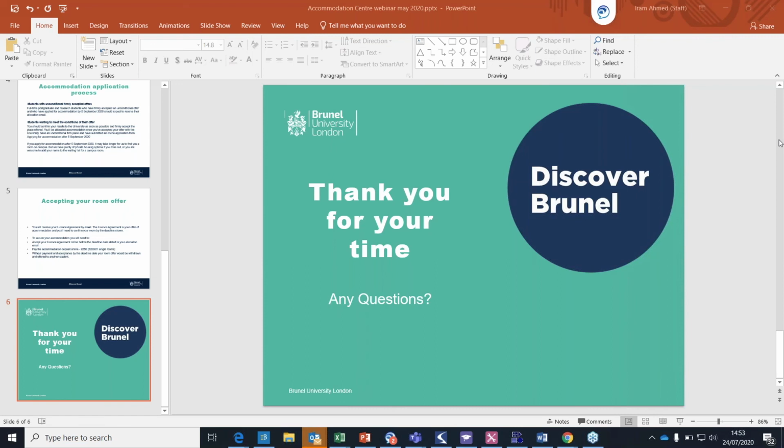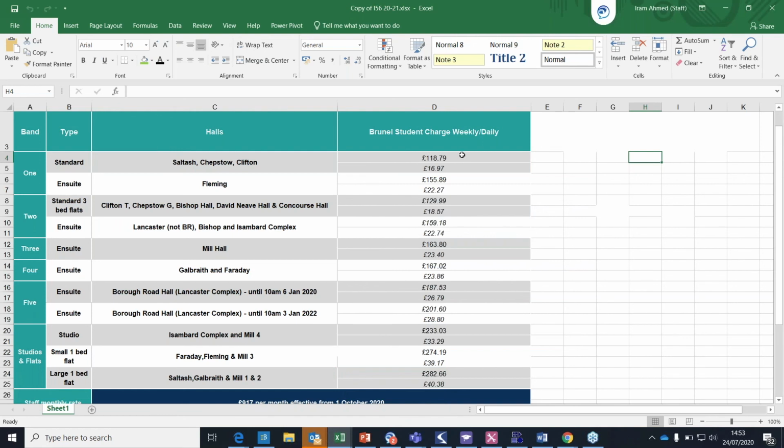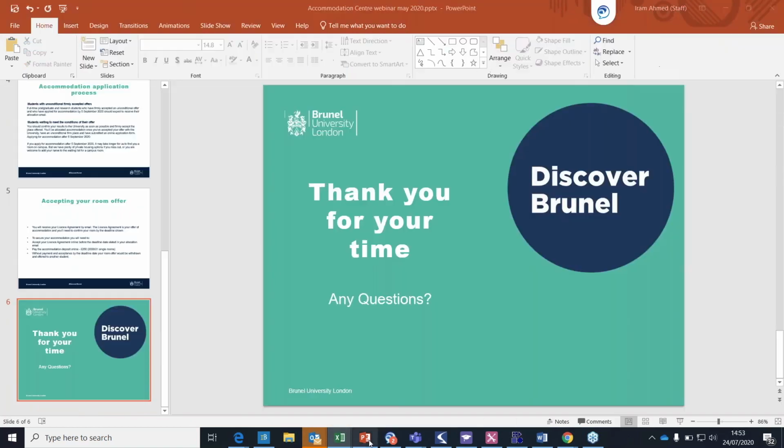How much is the cheapest accommodation? It's standard accommodation, which is £118.79 per week. That's the cheapest accommodation that we currently have on campus. So that's a standard room. You have your own bedroom. It's got a wash basin in the room, and you share the bathroom and kitchen facilities.